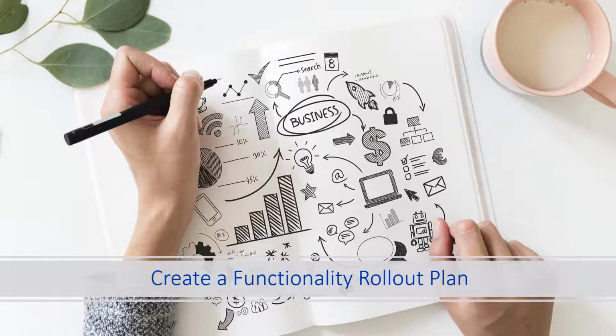Because there is so much new functionality in Cognos Analytics over the 10 version, you will want to create a functionality rollout plan. You want to test the features, see how it adds value to the business users, and then start to roll that out. We can absolutely help you with that as well.